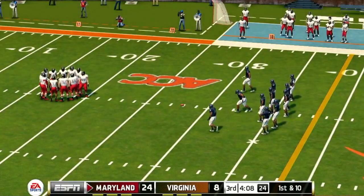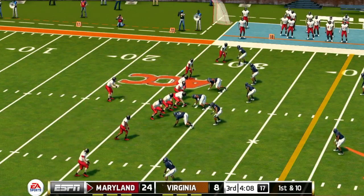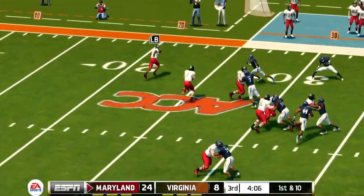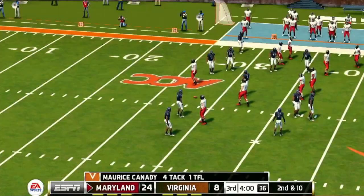The offense takes the field again. They were forced to punt their last time out. So an empty backfield with 5 wide receivers. He gets out to about the 28-yard line. No gain. That makes it 2nd and 10.